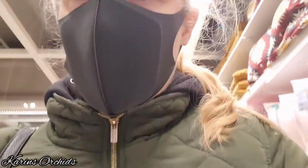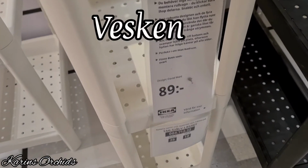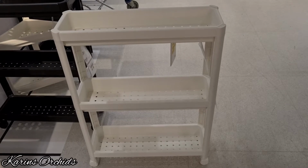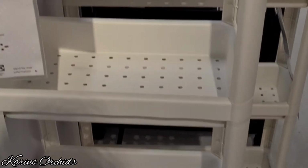Yeah, you gotta do what you gotta do. This shelf I already got. It's called Vesken. It's only 89 crowns, just about €9. It's for your bathroom, but I'm gonna keep a few of my cataseedums there. And I'm gonna add a LED light here, and place them here. Maybe this one is even better for my cataseedums.